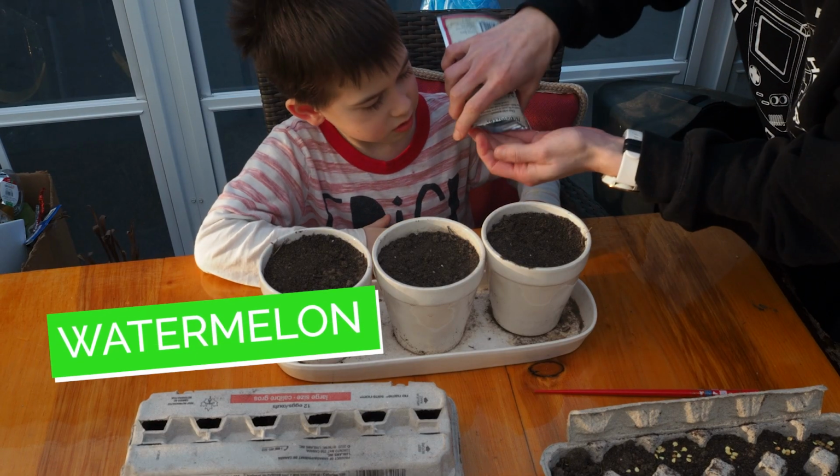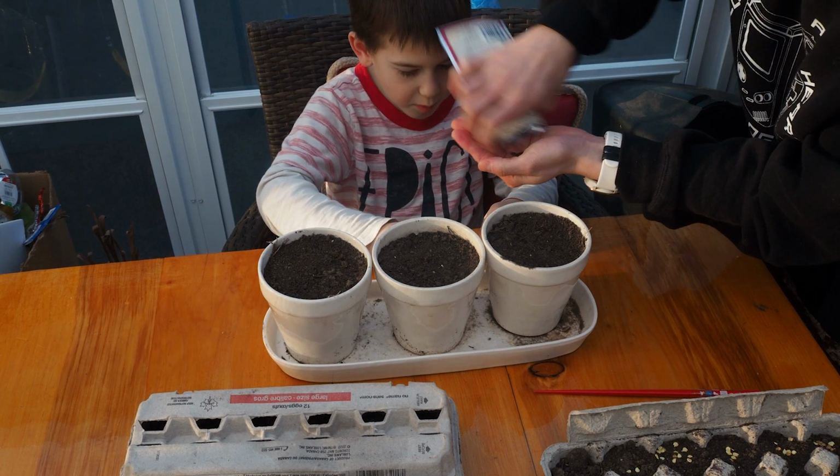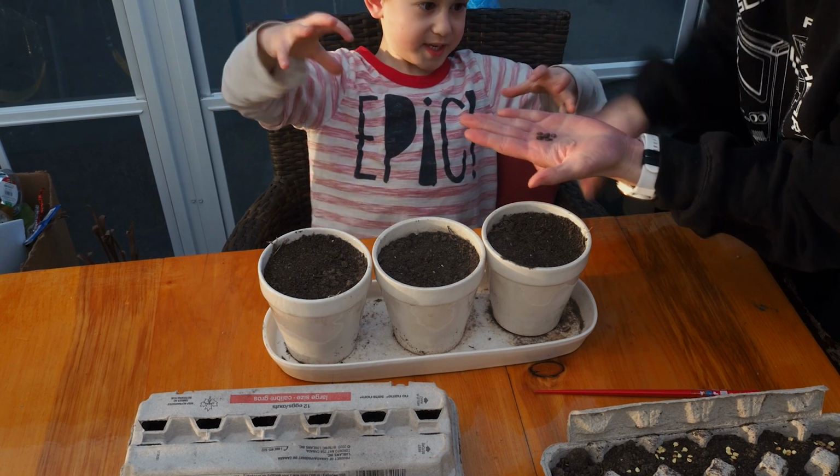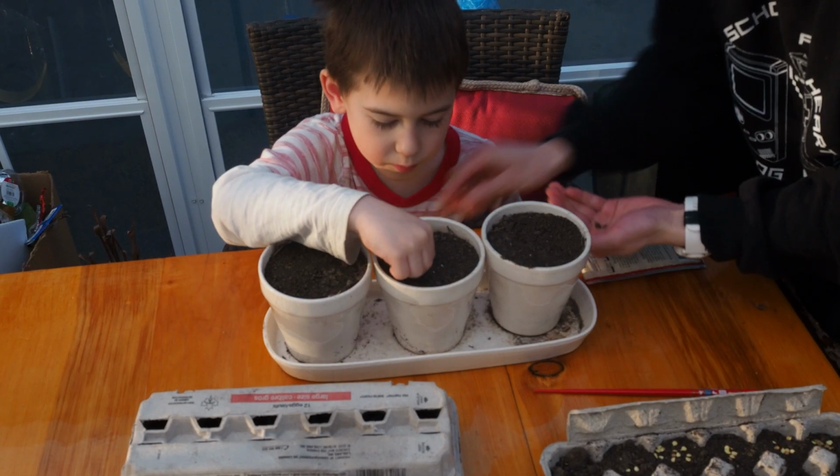That's so small. Yeah. And then as small as that to like as big as this. Right, so we want 2 seeds in each pot.